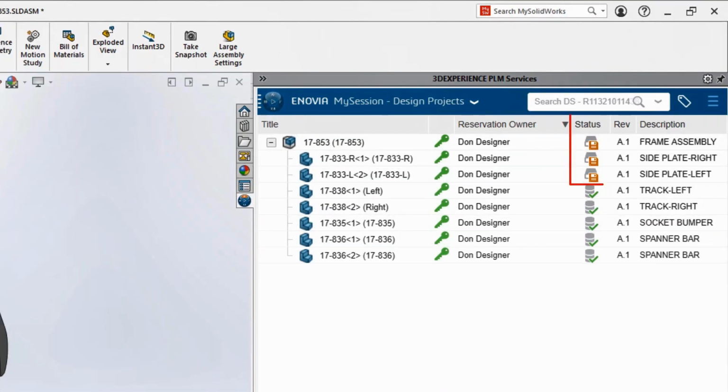And on the right side of the screen, you can see the status, where the status will be showing now in orange floppy disk, which means that this part has been modified, but it has not been saved still. And it also shows that he has modified only these two specific components. That's it. And the other components he has not modified anything. So that's why that is showing in the green tick mark.